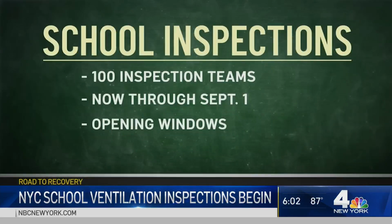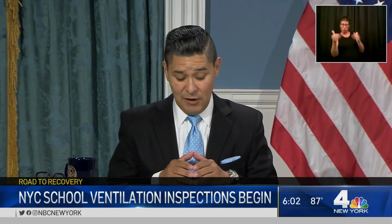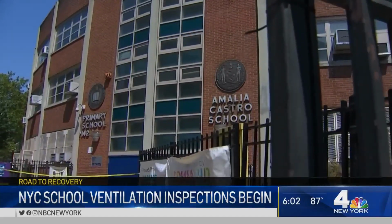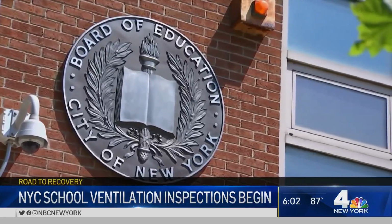Opening windows that may have been stuck shut, and some classrooms won't open at all. If inspections find that an entire school or particular rooms do not have adequate ventilation, then we will not allow anyone to use those spaces until they are made safe. City Hall with a race to the finish line approach to opening the nation's largest school district on September 10th.